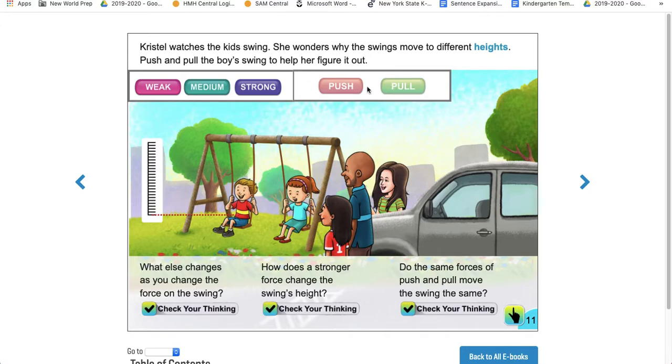So we're going to give a push and a pull, but first we have to choose a strength. So I'm going to try a weak strength. You guys can practice with the other two. Let's see what happens. So I'm going to choose my force. Then I can either give it a pull or a push. I'll give him a little push. Doesn't look like he goes too high. Let me try it again. Let's see what happens if I pull him. Nothing really happens. So I want you to try with the other two forces and pushes and pulls.